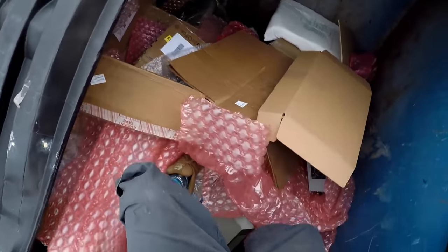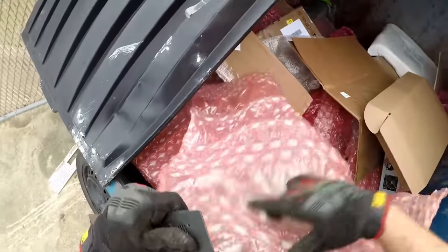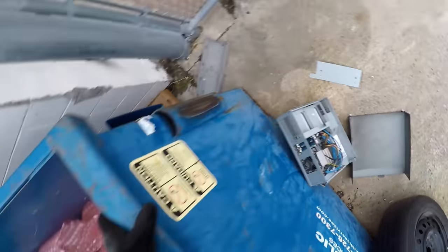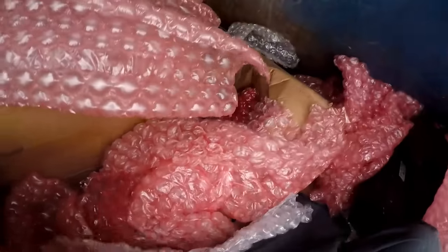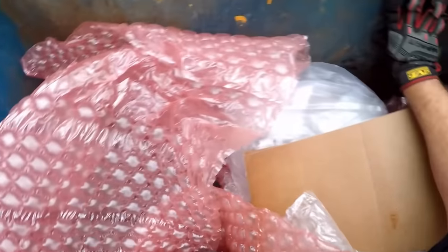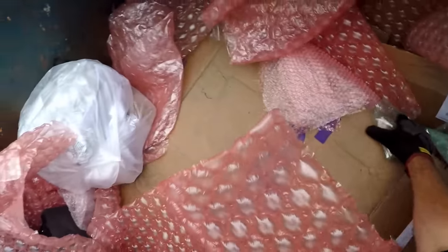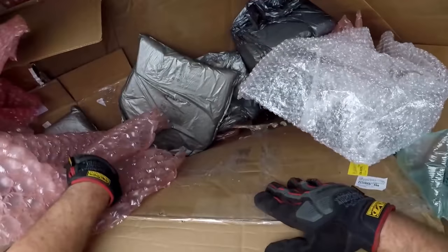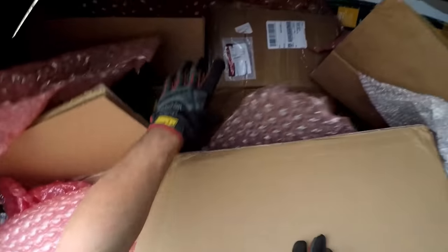Golly, look at all that bubble wrap. Is it with the bubble wrap lately? That's a computer. Right there. There's those plastic drawers. Y'all see more computers? Or computer type stuff? Nope, nothing but bubble wrap. Bubble wrap is boxes, baby.